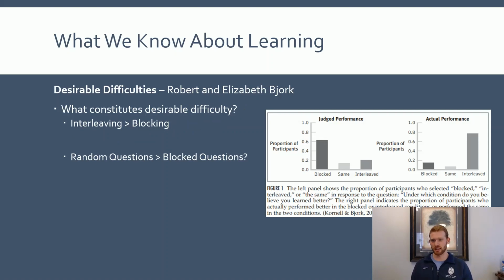What else? Interleaving is greater than blocking. Interleaving is kind of studying a bunch of different subjects all throughout, rather than blocking being study one subject until you feel like you've mastered it, move on to the next, until you feel like you've mastered it, move on to the next, move on to the next.